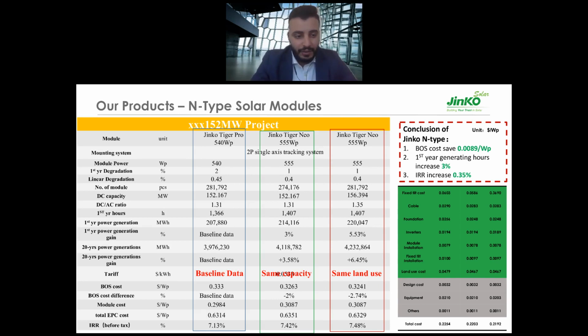And then we did something different. We completely did an equivalent BOS in order to be able to judge the project from a different perspective. So we used the same number of modules, the exact same design, the same cabling, the same BOS cost completely, and we switched to the 555. So of course, the power of the project was higher. If you compare the details here, we are talking about almost 3% extra generation when we switched for the same capacity using the TOPCon modules, and more than 6.4% extra generation when we switched the type of modules.